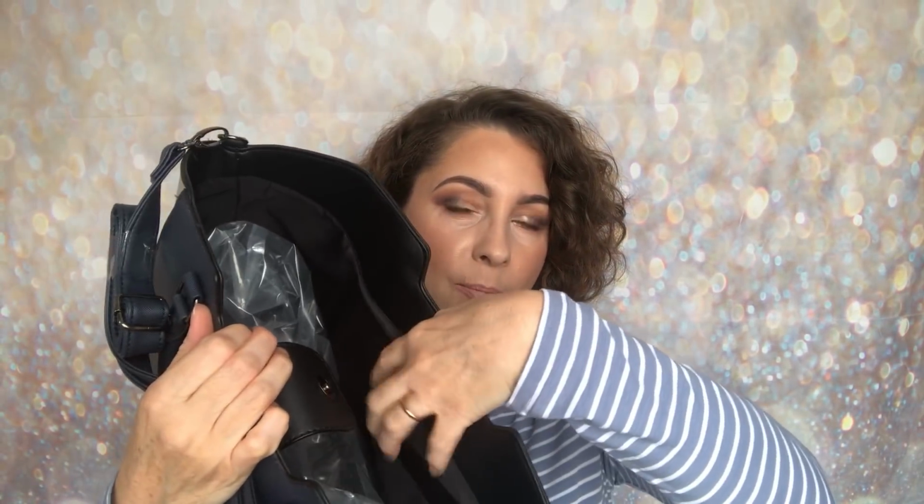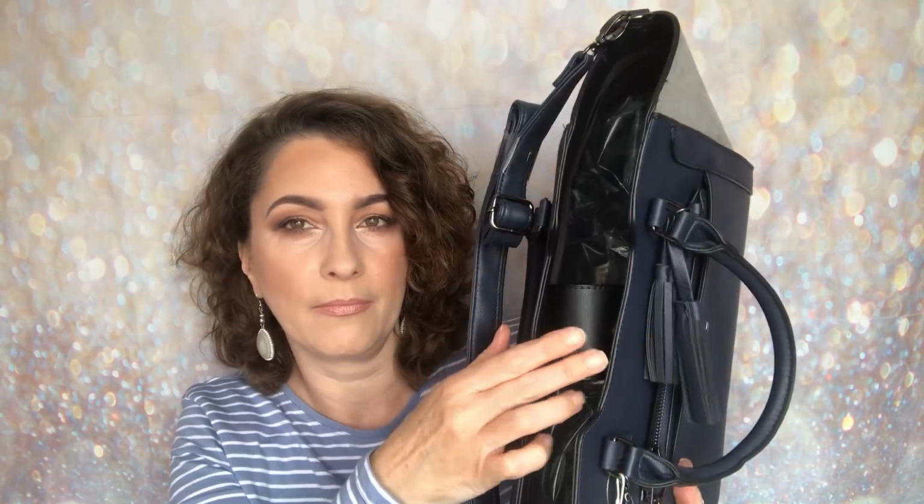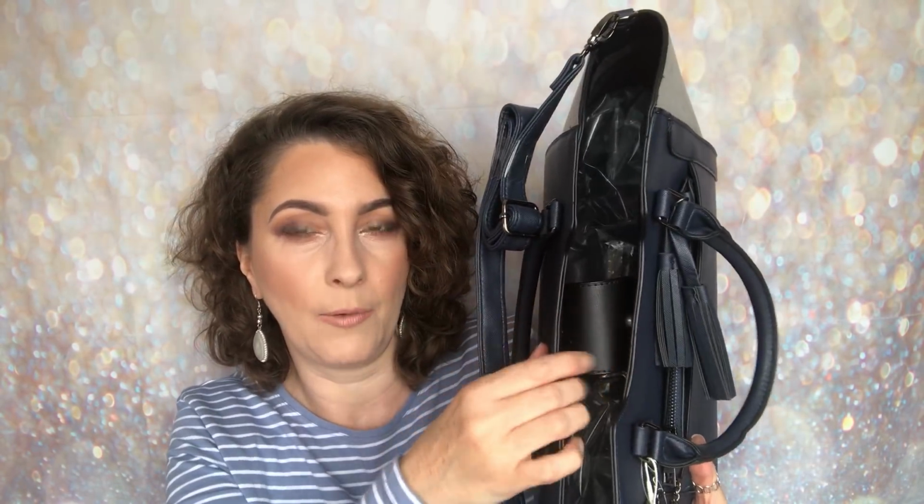So you've got 2 pockets there, and then you've got, I hope you can see this, a zip there as well as this part here that actually, let me just do it up. So there's a magnet there, so it closes.